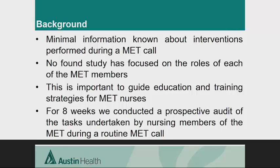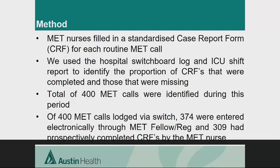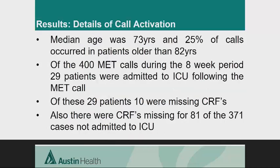So we conducted an 8-week prospective audit. This was undertaken by the nursing members of the Met during routine Met Calls. So how do we go about that? We had a standardised case report form for each of these Met Calls. We looked at the hospital switch as well as an ICU shift report that's done for the documentation, because there were going to be some that were missing, unfortunately. So we identified over 400 Met Calls during this period of 8 weeks. You can see there that 374 were entered electronically via the Met registrar or fellow in attendance, and 309 were done prospectively via these forms by the Met nurse.